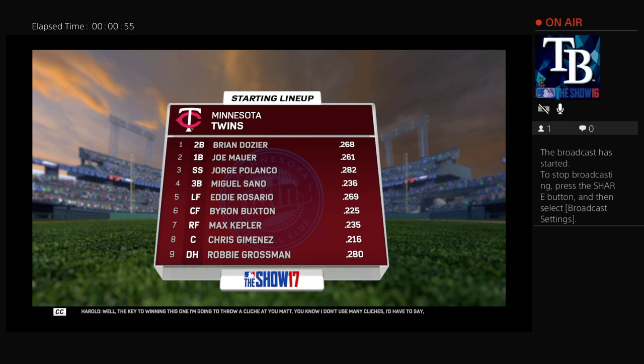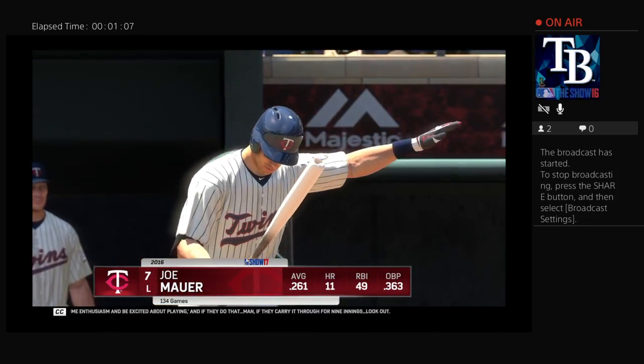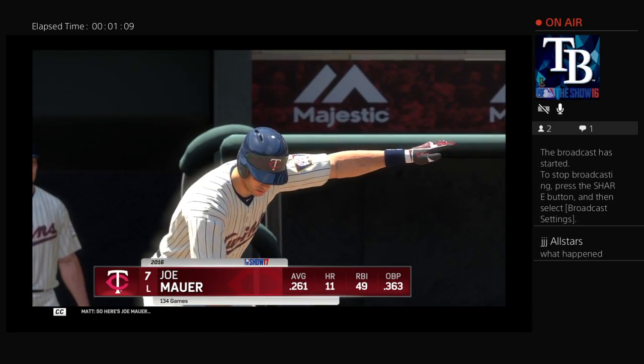Well, the key to me in this one, I'm going to throw a cliche at you, Matt. You know I don't use many cliches. I would have to say have great energy. Play with some enthusiasm. Be excited about playing. And if they do that, man, they carry it through for 9 innings. Look out. So here's Joe Mauer.